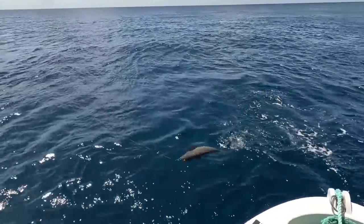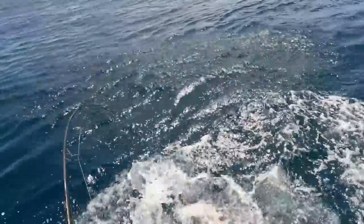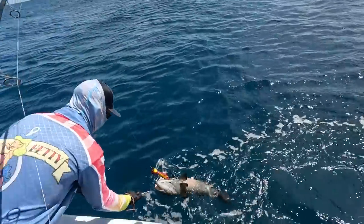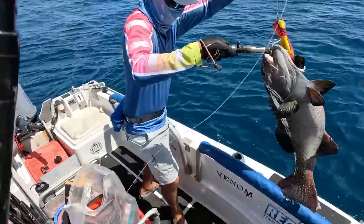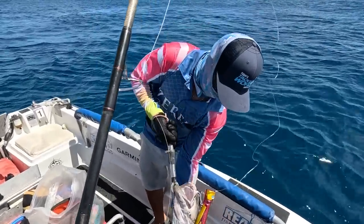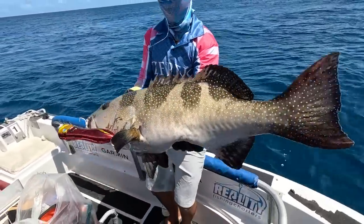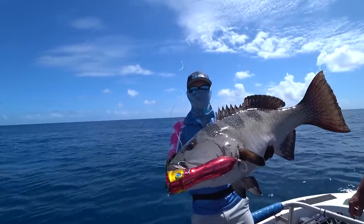Hang on, quick, just in case it pulls out. Oh, I think it's only just in it. Quick! Yes! Hang on. Move. Oh yeah! Gregory! Woohoo! Look at that! On the popper! V-pop, what is it, the 190? 190 V-pop, Iron Man for the win.